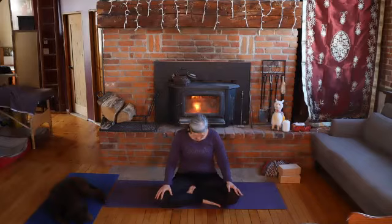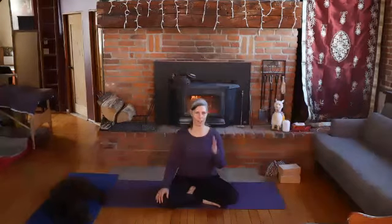Great. When you are complete with your last breath, with the movement, come back to a neutral spine. So sitting up tall, but not rigid. Right? So your spine has natural curves. It's not sitting up straight. It's not a straight spine, but a relaxed and long spine.